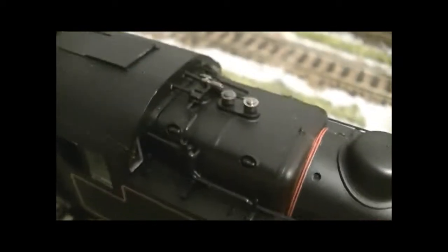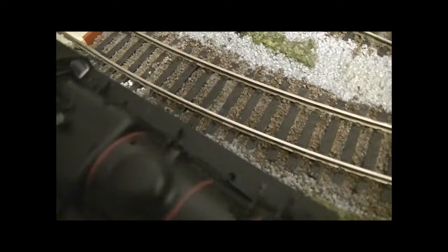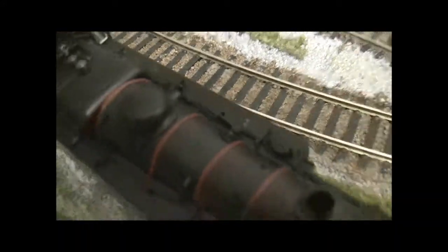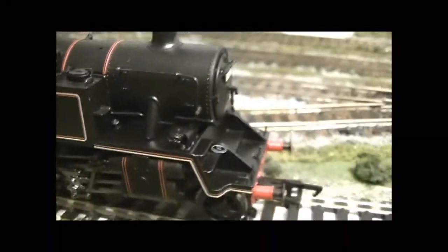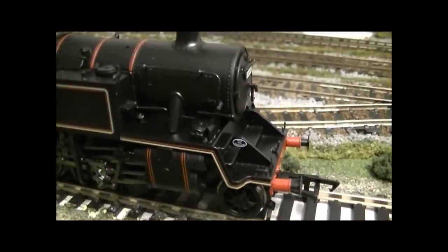Oh no, silly me. Sorry, I was looking at the wrong thing. That's the pipes there. There's the regulator on the other side. You just see it there, just coming out from underneath the dome. That's the regulator, I think. But anyway, beautiful amount of detail. And now I'm going to pause the video and show you this engine's little party trick.